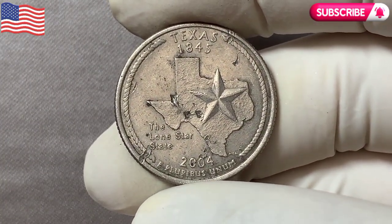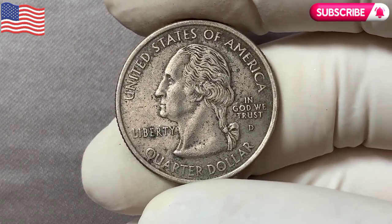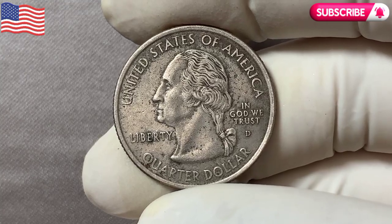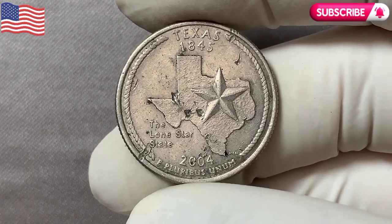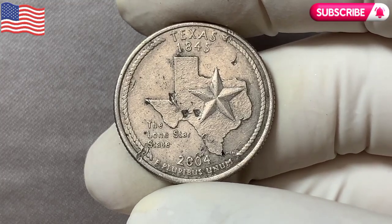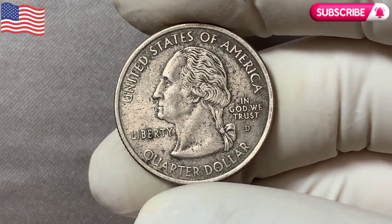While most Texas quarters trade hands for just a few dollars, one extraordinarily rare, error-bearing, and perfectly preserved quarter minted in Denver recently sold for an astonishing amount. The price it commanded? A staggering $45,000. Yes, $45,000 for a single quarter, a piece of history, art, and rarity all rolled into one. So next time you're sorting through your coins, don't overlook the Texas quarter from 2004. It could be more than just a souvenir. It could be your ticket to a remarkable discovery.